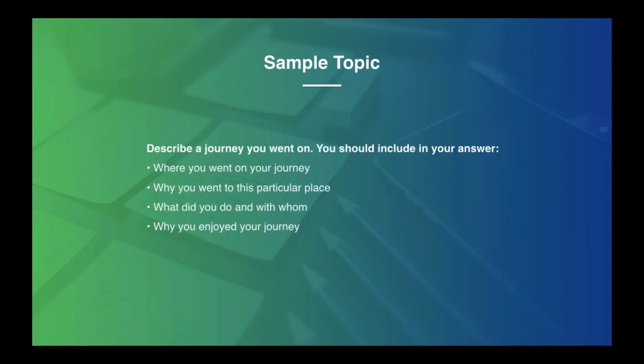Here's a sample topic. Describe a journey you went on. You should include in your answer where you went on your journey, why you went to this particular place, and what did you do, and with whom, and why you enjoyed your journey. So in my 1 minute that I've gotten, I'll just answer these 4 questions on the card, on the rough sheet, with small 1 line or half a line, just to give me a reference.